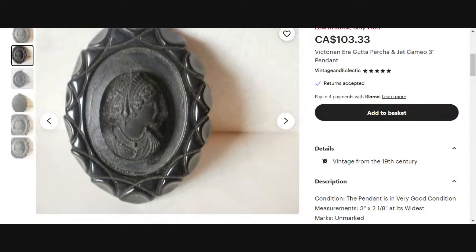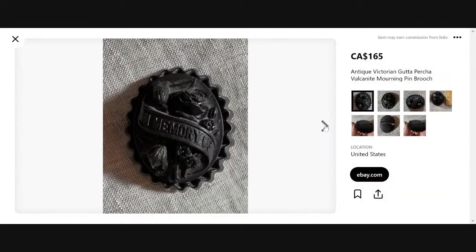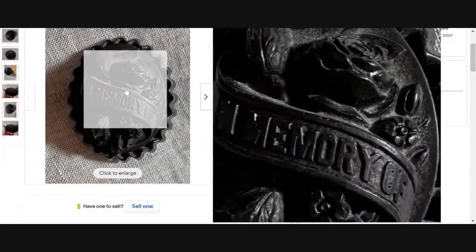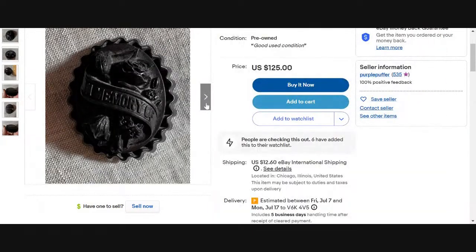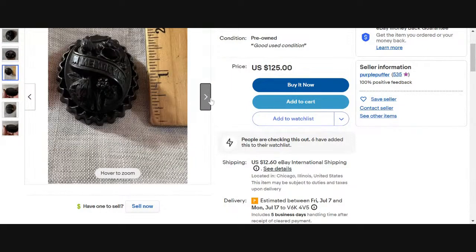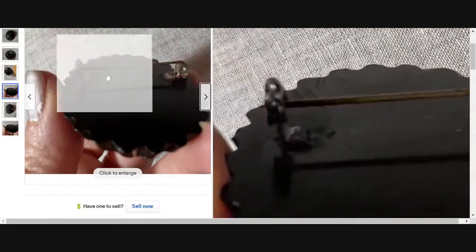All right, let's continue with our shopping. Here's a nice in memory of design on eBay. And this one appears to be in a really nice, clean condition. IMO, you often see carved in the gutta-percha pieces or vulcanite pieces, or even in a locket, where you have the three letters IMO overlaid on each other, which was a very popular sentiment. Here, it looks like this is a more modern repair, because that is absolutely a machine made hinge and catch.